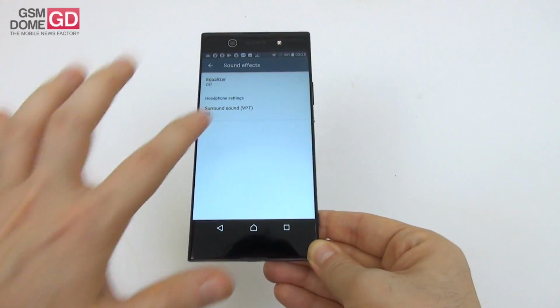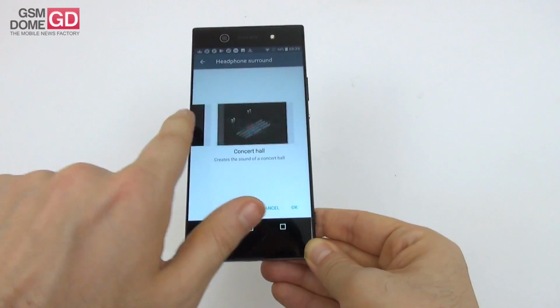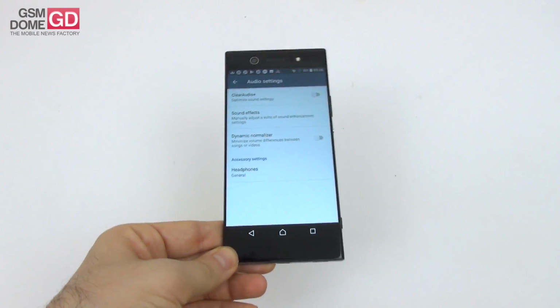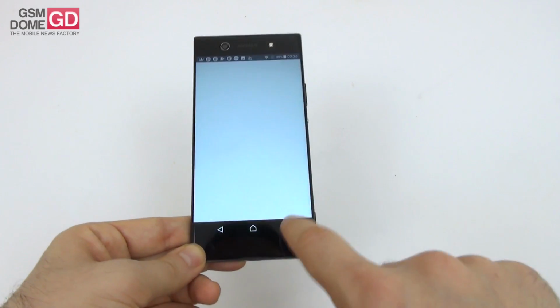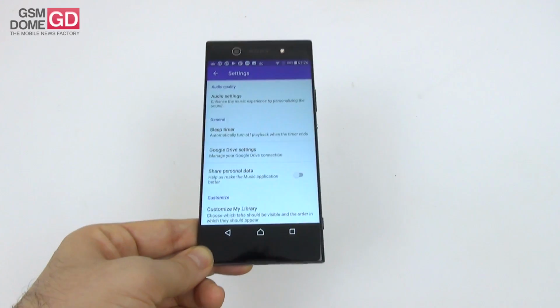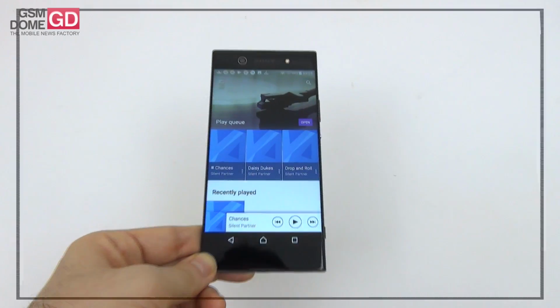There's clear bass. So with the proper tweaks, even if you're not happy with the stock experience, you can tweak your surround and whatever you want to be adequate to your requirements. Dynamic normalizer and a bunch of special settings for special Sony headphones. By the way, we do not get bundled headphones. Okay, so that's that. Now let's listen to some tunes.